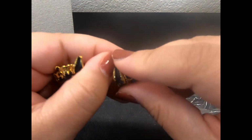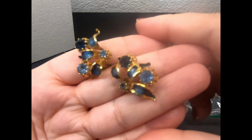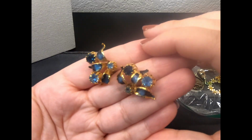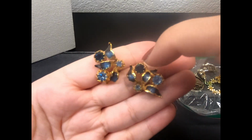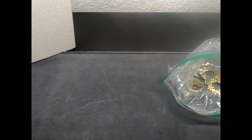Oh, these are pretty. These are very beautiful gold tone, and some pretty blue stones and pretty blue on the flowers. These stones are a darker blue, and then these are a lighter blue. And they're all there, so that's a good thing. And these are signed Austria. Super pretty.